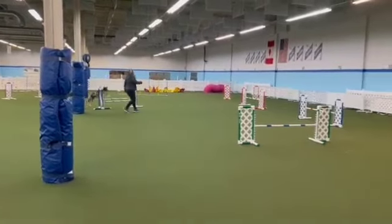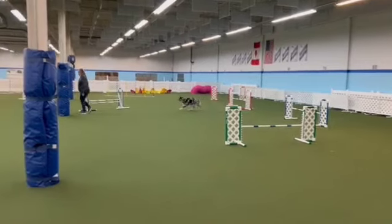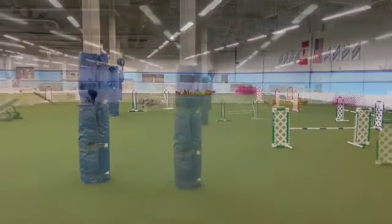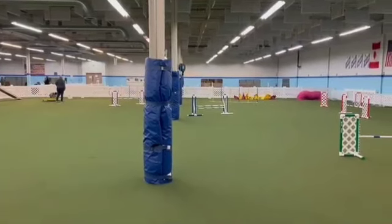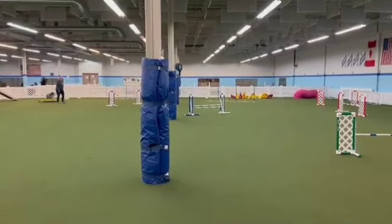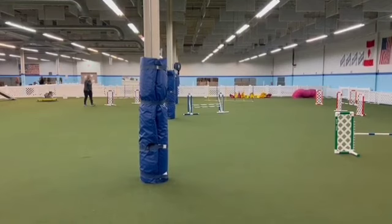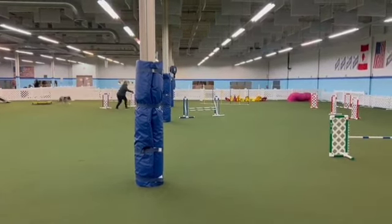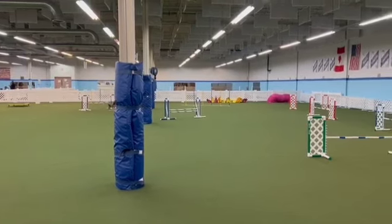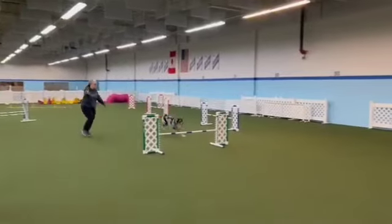Okay, so I understand you're struggling with this whole line of jumps, and there he goes off and skips that. A couple of things when we're struggling with this. I understand that the roof is dripping there. Unfortunately, that happens once in a while. It's the nature of this style of building that we have, and we're not moving anytime immediately soon. So it's something that our dogs have to get used to a little bit. But I understand that it can happen and throw off people and dogs.